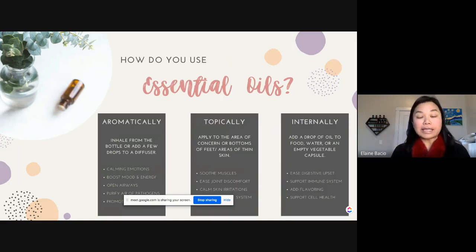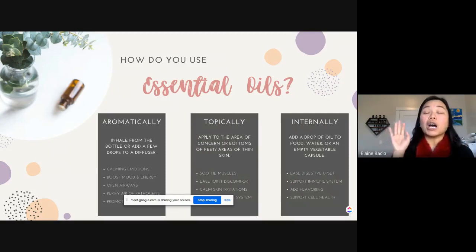Now, I would say that I'm only advocating internal consumption of essential oils with doTERRA oils because I'm familiar with the quality of the oil and the purity of it. There are a lot of essential oils in the market, but also studies find that 98% of the oils on the market on the shelves are adulterated.